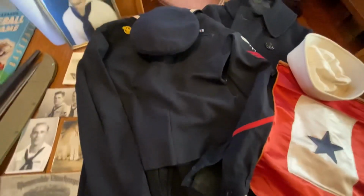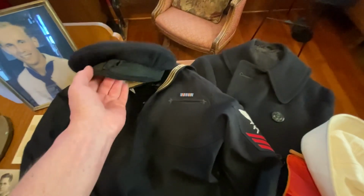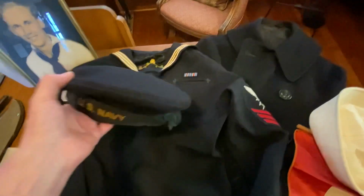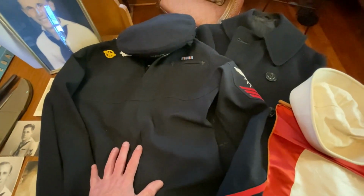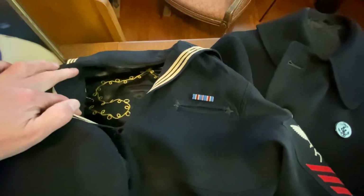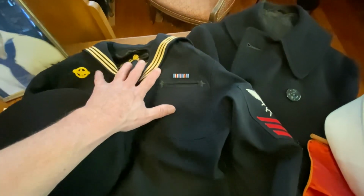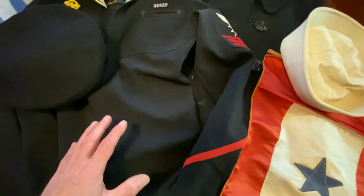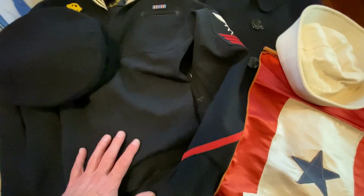Now, as far as the uniform goes, we've got the Donald Duck or flat cap here. And we've got the jumper, and the jumper is actually a custom-made jumper. It's not the standard issue jumper. And you can see in here we've got some of the artwork that has been done inside of this. There is no tag on this jumper because it is custom, and the material is a much different material. I can't even describe the feeling. It's not the coarse wool. It's a very fine wool, if you will.